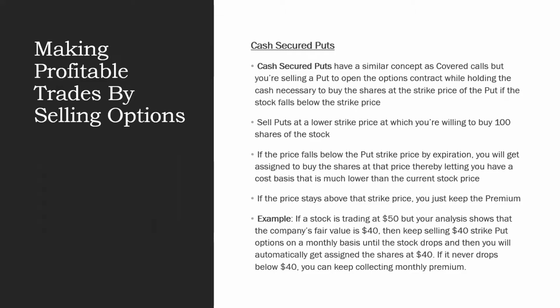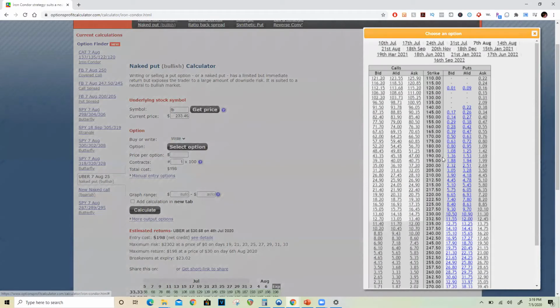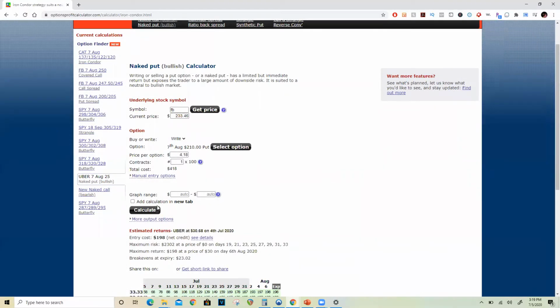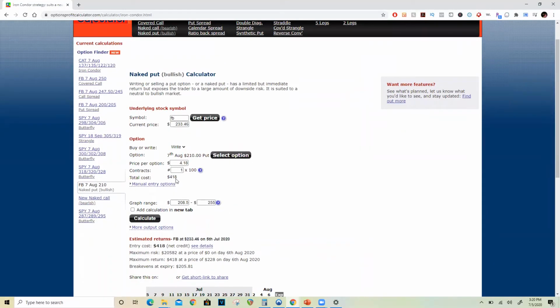Okay, let's see an example of that. So let's look at Facebook again. It's trading at $233 as we saw before. So let's say 1 month down the line, you're willing to bet that Facebook will not drop below $210. What that essentially means is that you collected a $418 premium for selling this put option, and at every price of Facebook above $210, this put option would essentially expire worthless and you would keep the full $418 premium. But if it does drop below $210, then you'll be assigned to buy 100 shares of Facebook at $210, meaning that you have to put in $21,000 to buy Facebook.